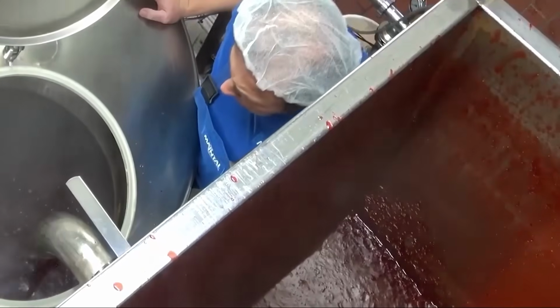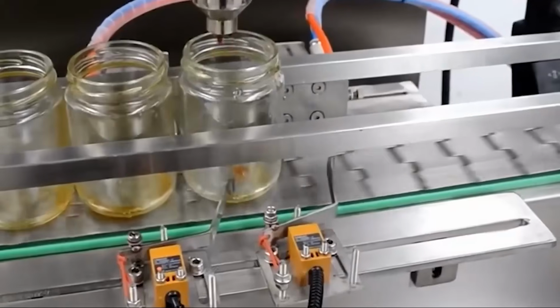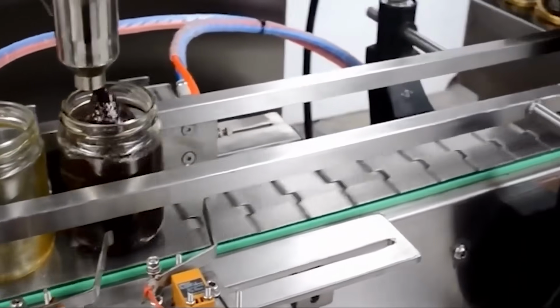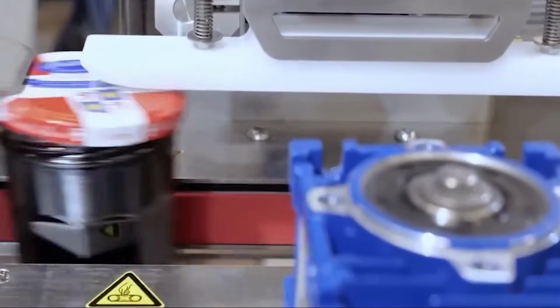Once the jam reaches the desired consistency, it is pumped through a series of filters to remove any seeds or large pieces if a smoother texture is desired. The finished jam is then transferred to filling machines. These machines dispense precise amounts of jam into sterilized glass jars or plastic containers. The jars are immediately sealed with tamper-proof lids to maintain freshness and prevent contamination.